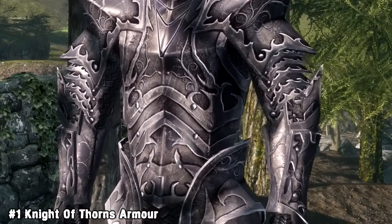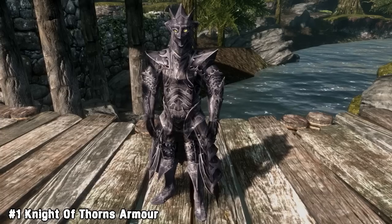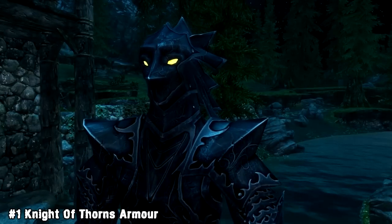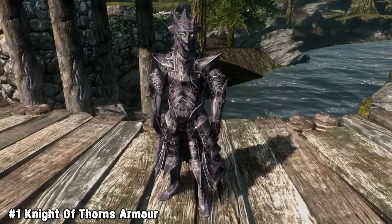It was difficult for us to come to an agreement on a spot for any of the top 10 armours, and as we started to get closer and closer to the number 1 spot, it became almost impossible. But eventually we decided that the Knight of Thorns' level of detail and its sleek and sharp design is what tipped it over the edge. But like I said, all 10 of the armours look great and would make a nice addition to anyone's game.